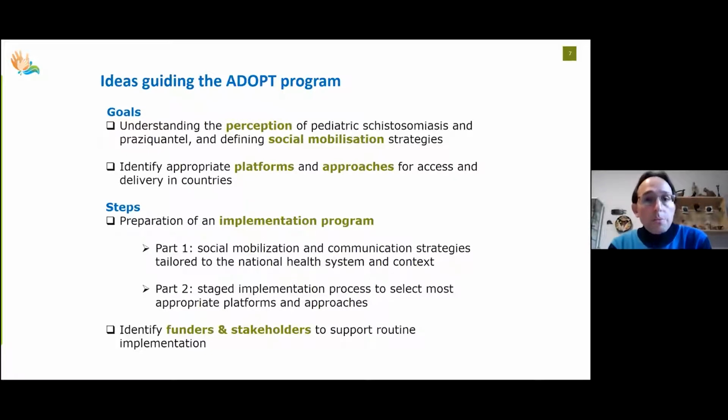The ideas guiding the ADOPT program were first the goal to understand the perception of pediatric schistosomiasis and define the social mobilization strategies, and to identify the platforms and approaches for how the drug can be brought to the children most effectively in different endemic countries. So we designed 2 parts. First, social mobilization and communication strategy development, which is to be tailored to national health systems and contexts, and then an implementation process to select the most appropriate distribution platforms. And as mentioned, the identification of the funders and stakeholders, to then support routine implementation.